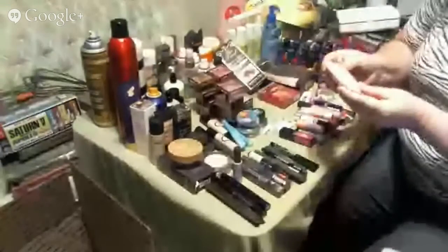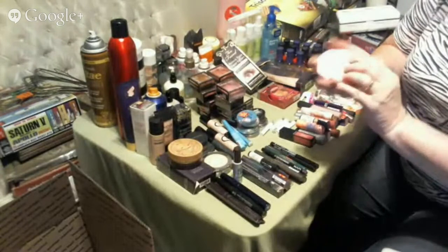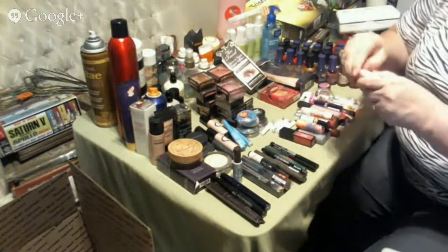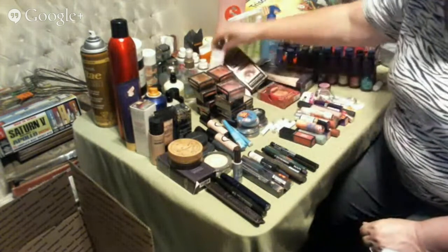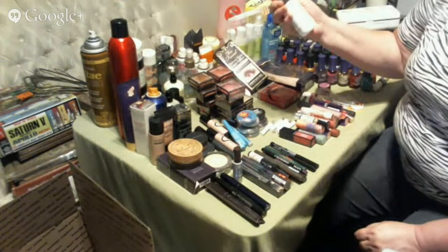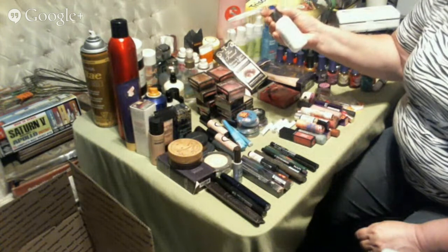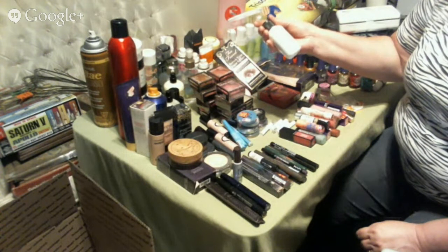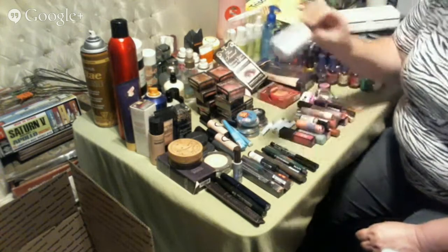Let's see. Here's an EOS hand lotion, 24-hour moisturizing, delightfully nourishing. And I don't even know if I knew how to get the top off of that. Oh, there you go. Here's a micro delivery peel. Some kind of an activating gel. Helps to infuse your skin with vitamins. Provides a secondary exfoliation. Helps to minimize appearance of pores, lines, and wrinkles. I'd really need that.